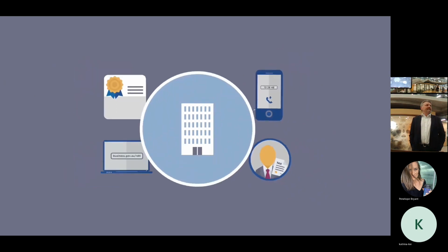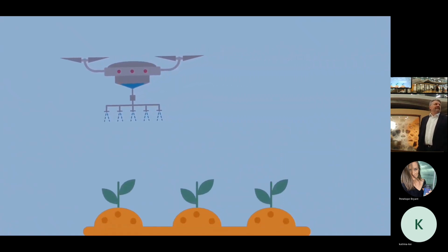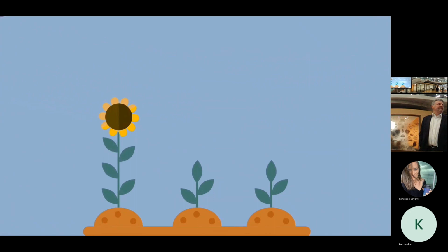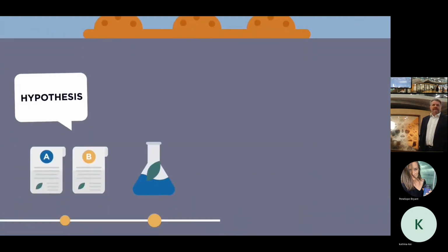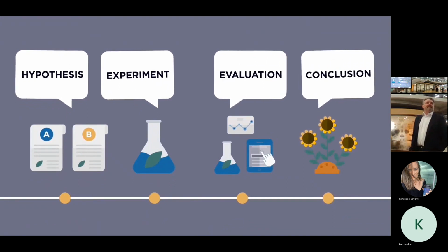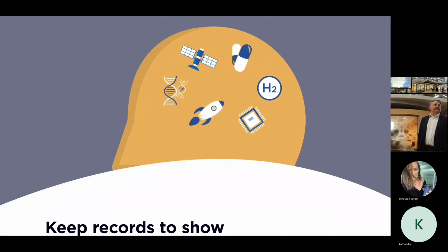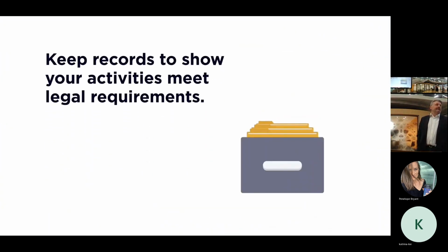Eligible R&D activities are activities where the outcome of the R&D can't have been known or determined in advance. Eligible R&D activities are also carried out in a scientific way, with the aim of generating new knowledge. We expect you to keep records to show that your R&D activities meet the legal requirements of the program.